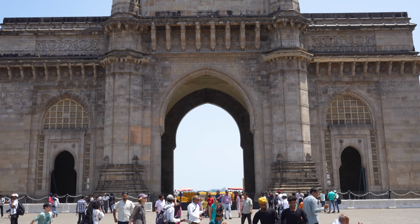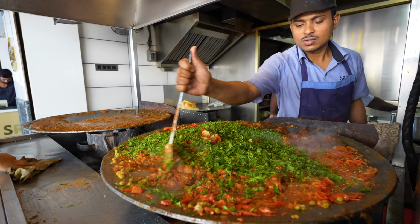Very busy, very hot, lots of tourists, international and domestic, but it's definitely something you've got to come see when you're here in Mumbai. I mean, it's just iconic. Gateway of India.